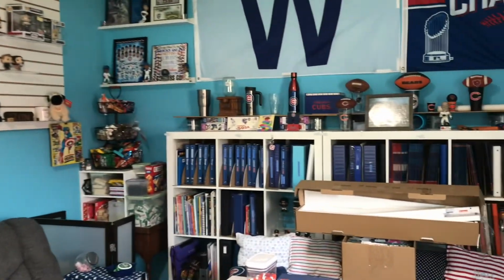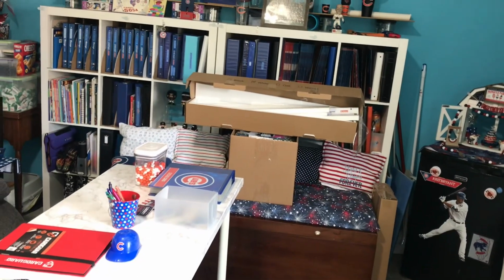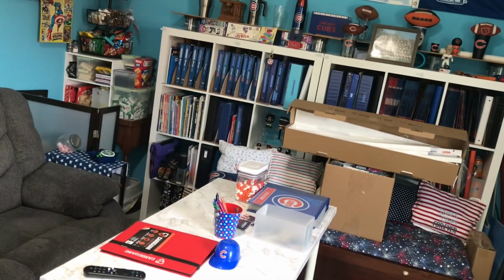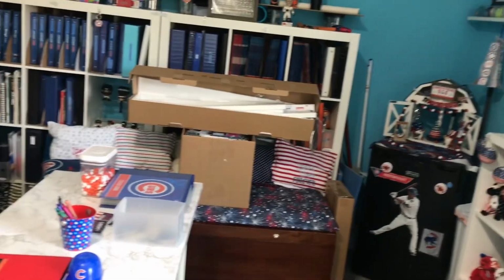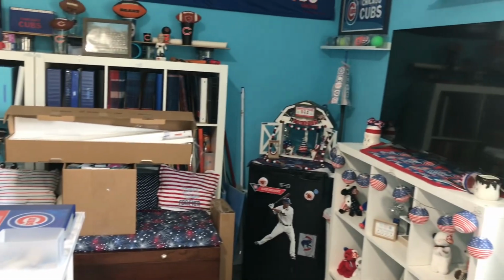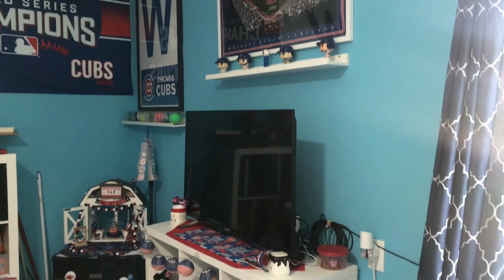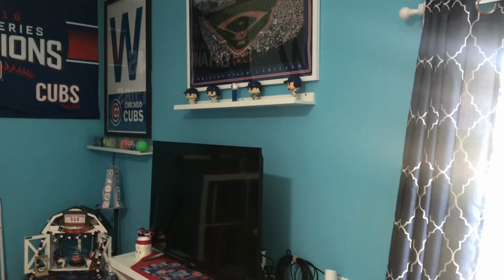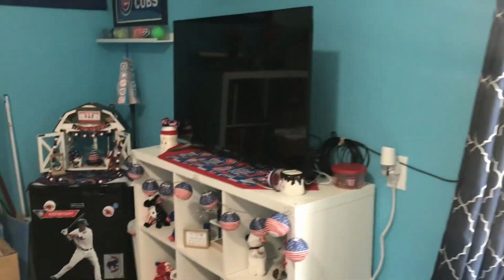But I have been working on hubby's area still. I did manage to get my embellishments all pre-sorted. I haven't put them away yet, but I do have them pre-sorted along with the paper. The paper, I put a lot of it away. I added that little shelf. I added hubby's Wrigley Field poster and the little shelf underneath it to put his pops on.